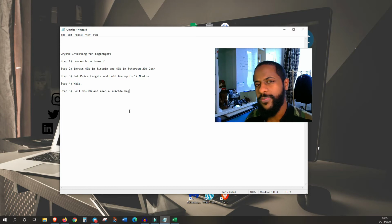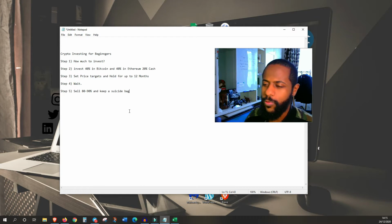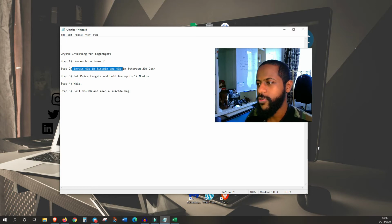So if you just stick to 2 investments, it's very easy to manage. You don't get confused with all the other altcoins and how they're doing. So that's why I said invest 40% in Bitcoin and 40% in Ethereum. Previously, before Bitcoin had reached its all-time high, it's now at 23k, I would have said put more in Bitcoin and a bit less in Ethereum. But now that Bitcoin's reached its all-time high and has gone past it, and Ethereum is still somewhat less than halfway to its all-time high, it makes more sense, in my opinion, to put a bit more money in Ethereum.